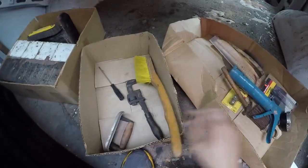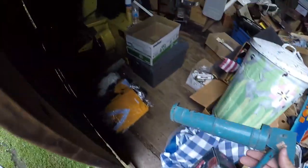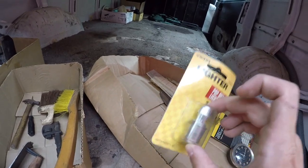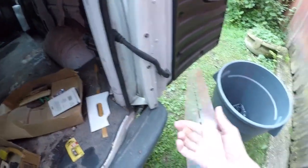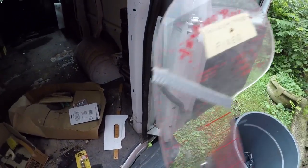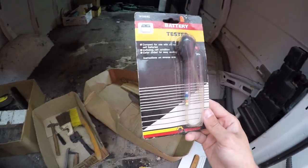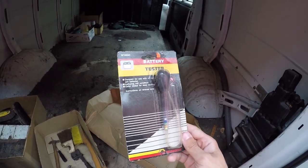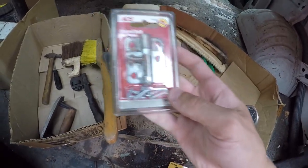Which one? I'll take the little mini hammer, broken on the top, of course. This one's all gummed up, so it's scrap. I mean, these tools, no one wants this. That's probably going to scrap. No one's going to want that. It's junk. No one uses these anymore. Fashion ruler. It's glued in tape right there. Garbage. Battery tester. I don't think anyone unscrews their battery and checks this, so whatever. Put that there. This is all rusted out, so that's scrap.